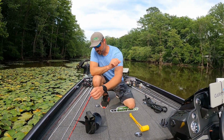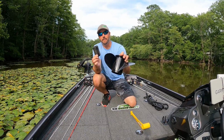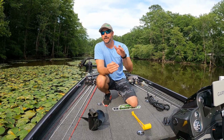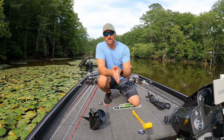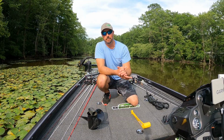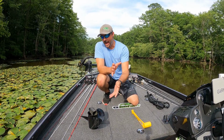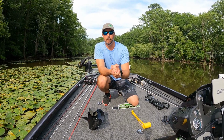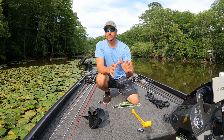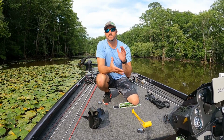Something else that you want to make sure you have is a spare hub and a spare prop. Now I cannot believe the amount of people that I know that take their boat out every single day on the water and do not have a spare prop for their big motor. I cannot think of the countless times that I have had to use my spare prop on my boat. Now I know I fish a lot of rivers and I run up in a lot of woody, really nasty stuff, and I tear some props up, but a spare prop is an essential item.